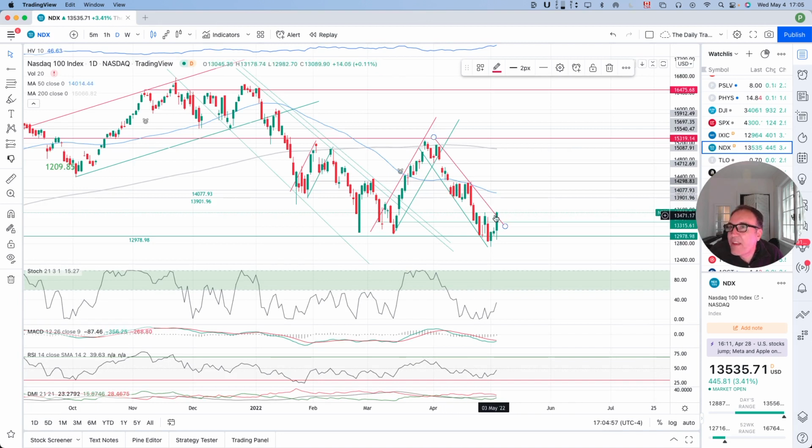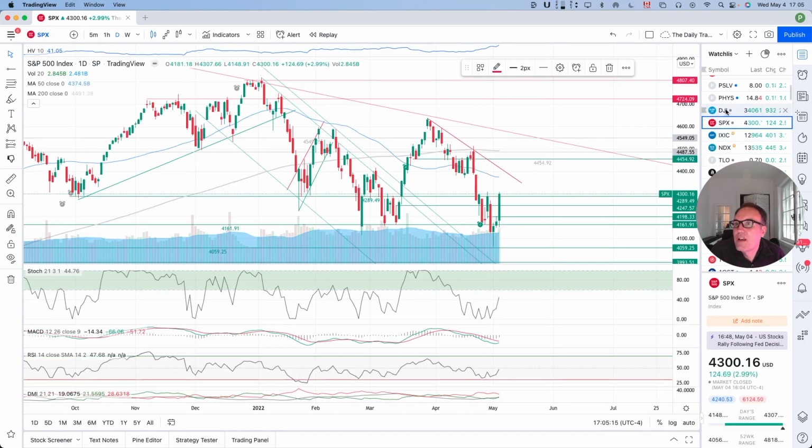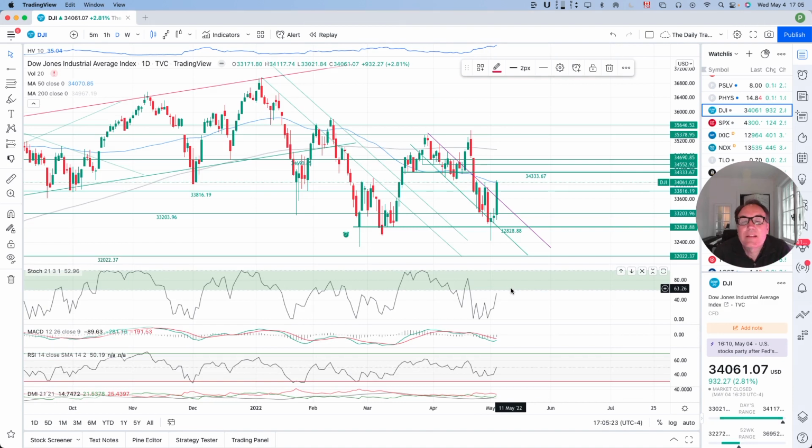And NASDAQ 100, here we see that we broke outside of it a little bit. So things are looking like they might be turning around. We still don't have stochastic above 60. So of course, this is a concern, but stochastic is increasing a lot. Let's see what is going to happen for the rest of the week.